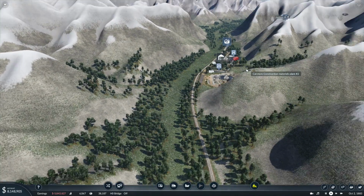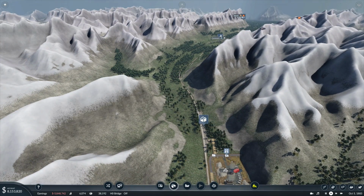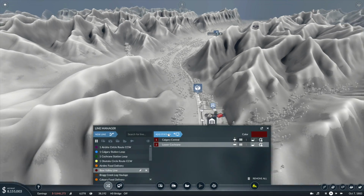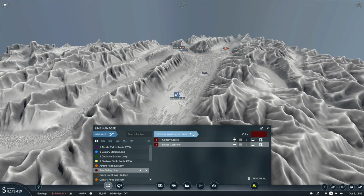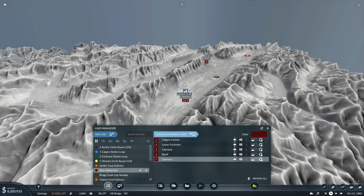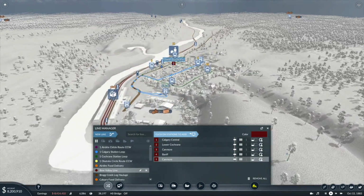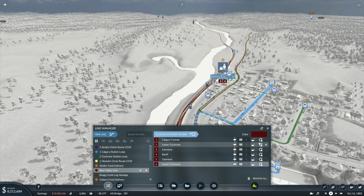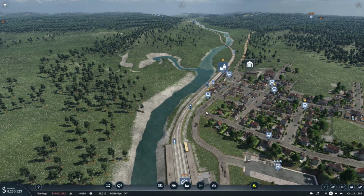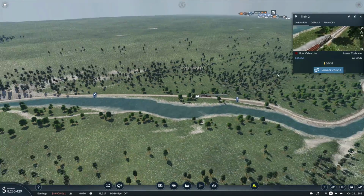I would like to add the construction material train onto here, but really what I want to do is let's grab our line. We've got our Bow Valley. Now we're going to add Canmore to the mix, and we're going to add Banff to the mix. Then we're going to come back on Canmore, and we are going to come into Lower Cochrane and back to Calgary as our head point.